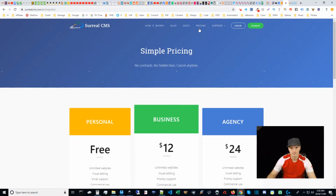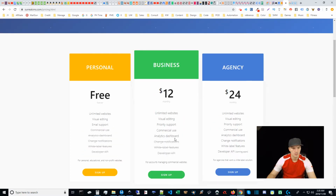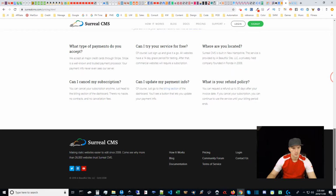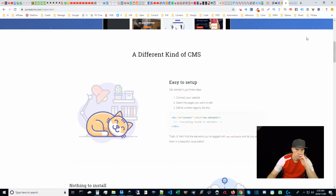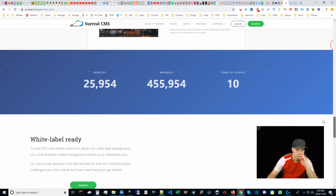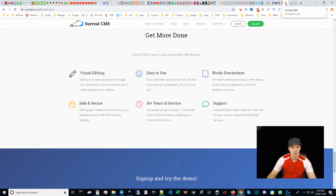Surreal CMS. Unlimited sites for $12 a month. I like the sound of that. White label features over here. Commercial use. Site doesn't seem very nice or well supported. I don't think that's quite what I'm looking for.